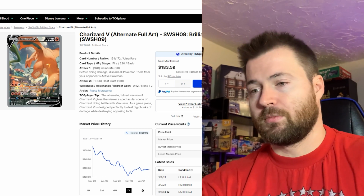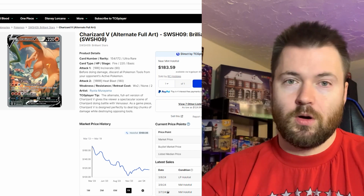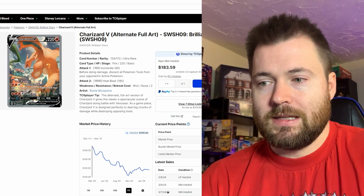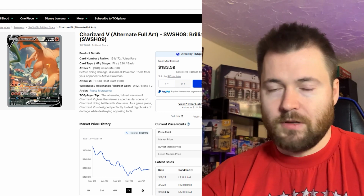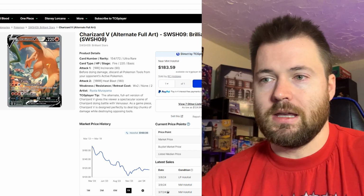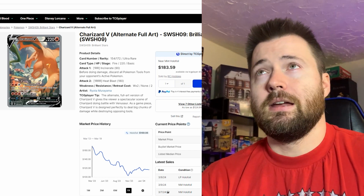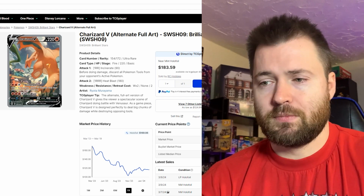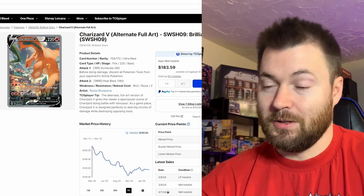Obviously there were more waves of Brilliant Stars, and it was probably one of the most overprinted sets, if you want to call it overprinted, for Pokemon sets in the Sword and Shield era. You know, it was definitely printed at a time when there was still some money flushing in the system through all TCGs, and it was kind of on the tail end of it. And then I think they finally, in the last Scarlet and Violet set, started restricting the amount that was printed. So it's definitely one of those sets that there's a lot of them out there.